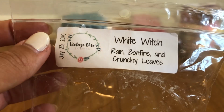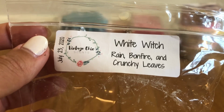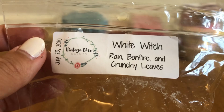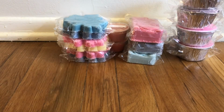It smells so nice. I don't even know what I'm smelling. I feel like the leaves, maybe? This is not like a Bath & Body Works leaves dupe. This smells like earthy leaves and rain. I don't get as much of the bonfire in this. It might just be there to add a little bit of depth, but I'm not necessarily getting much of a smoky scent.